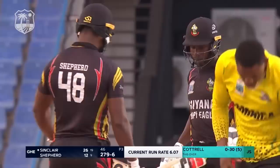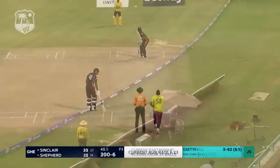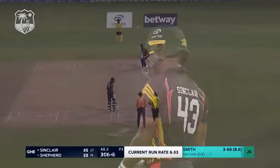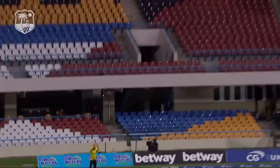It's in the air. McCarthy, no. Six more. The power of Romario Shepherd on display. Two straight, and Sinclair's got that one out of the middle. Power from Kevin Sinclair. Goes short again. This time it's gone straight up. McCarthy under it and takes it safely. Well, this dismissal could be excused because he's trying to get everything, pounded into the pitch again by Odin Smith.